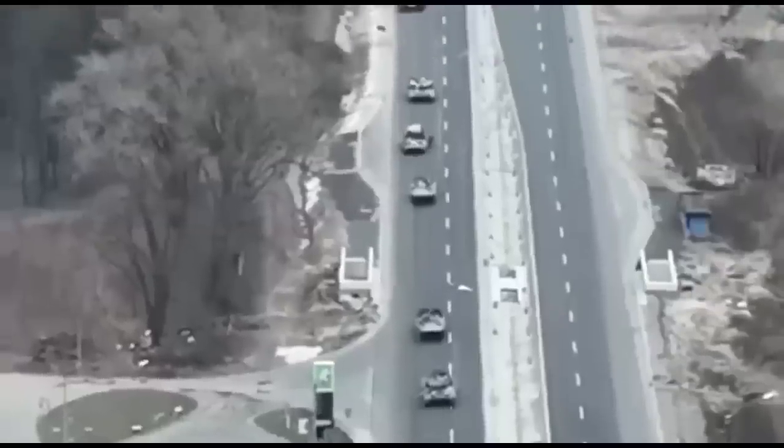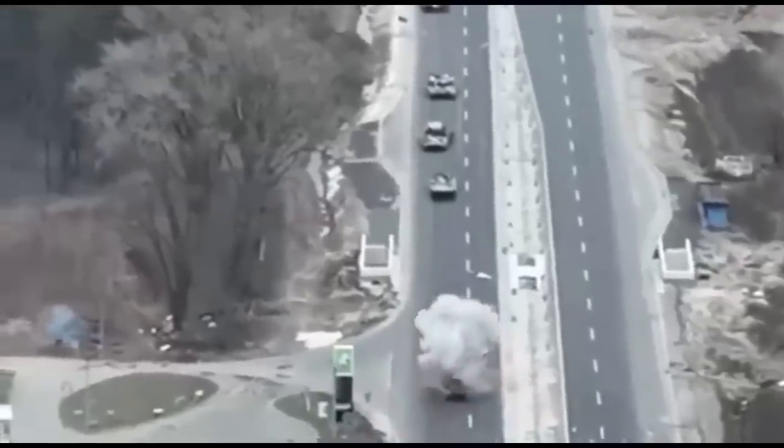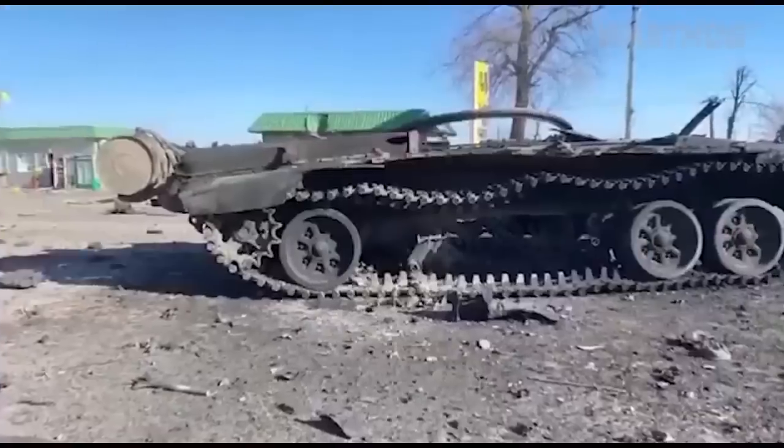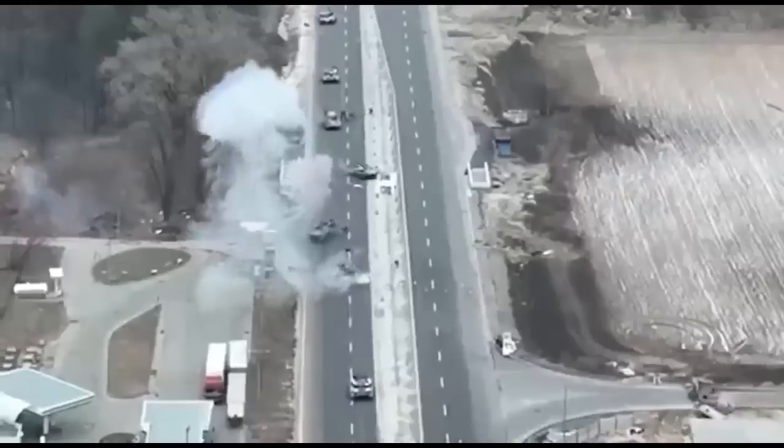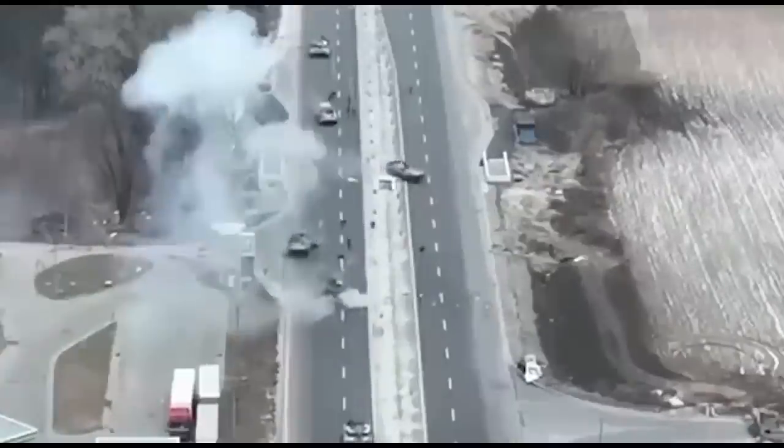Known as the jack-in-the-box effect, this type of apocalyptic explosion is caused when a blast's heat or shockwave causes all the tank's ammunition to detonate. The resulting overpressure blows the tank's turret straight up into the air.